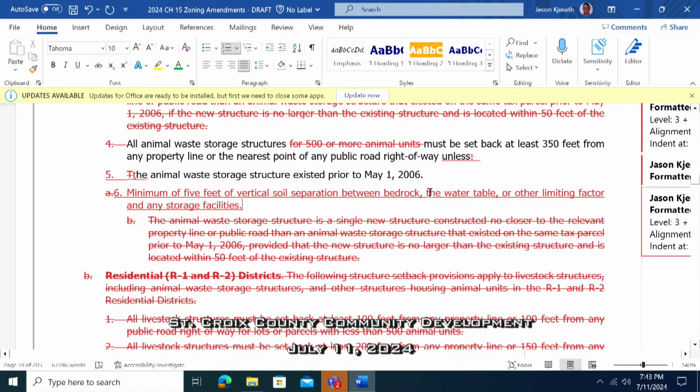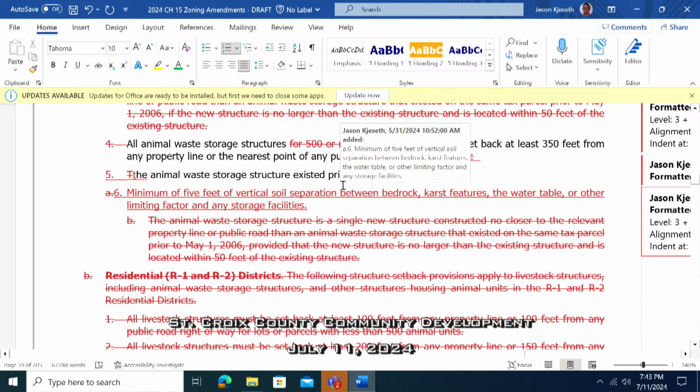And I'm not sure if 5 feet is enough for that, but I know there are people in this building who do know. Maybe John knows. I'm not sure if 5 feet is enough, or it's got to be 12 feet, or 2 feet. 5 feet is usually quite a bit. And these are going to be animal waste storage structures, which chapter 11 is going to require them to have a liner and be leak-proof anyway.